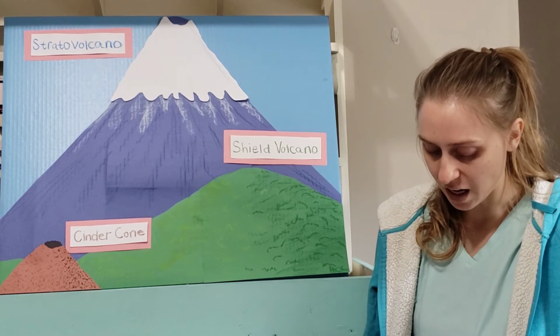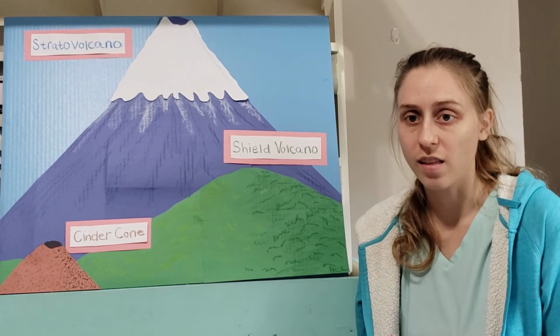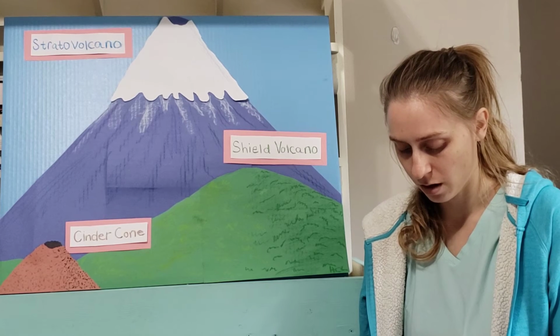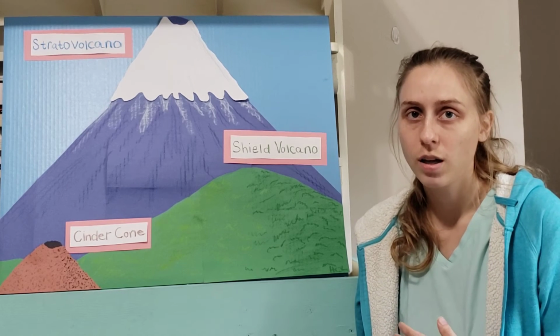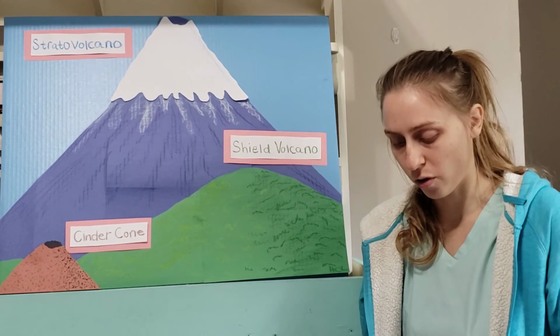The lava is a thick, muddy consistency, which traps the gases inside of it. This is why the eruption is so strong. The consistency of the lava traps the gases, and the gases build up pressure. That pressure is what causes the eruption to be so forceful.